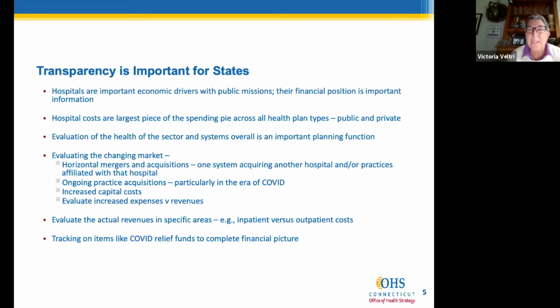Or your margins will be negative. But examining the financials and details and having this transparency allows us to tell whether those expenditures are really for the kinds of things that we think expenses should be incurred for.